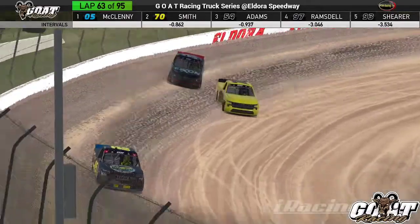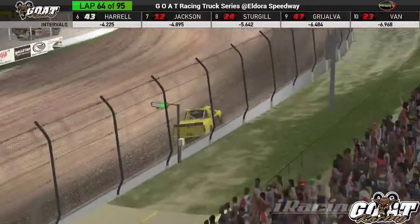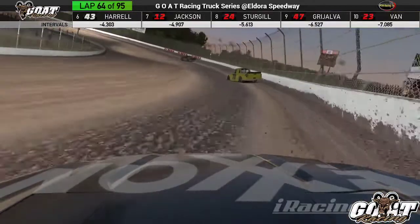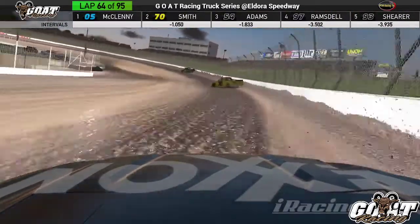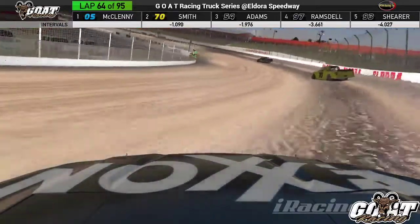Adams stuck on the wall. Smith had a chance. He still got a chance. He gets it down there and finally right by the top. Adams made one too many mistakes, slamming the wall around, getting him stuck into the dirt. Panels up there. Now he loses his position and has to relinquish it to Smith, and the gold standard is after McClenny.